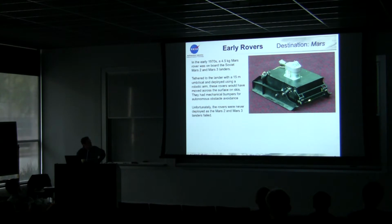And it has these bumpers, which allow you to do obstacle detection and avoidance. And this was tethered through an umbilical to the lander, so it could only do very limited maneuvers around the lander. Unfortunately, neither rover ever succeeded because both landers failed.